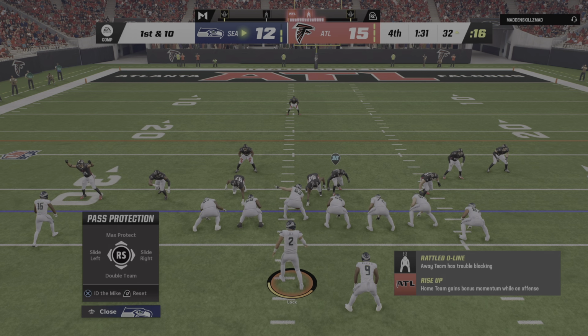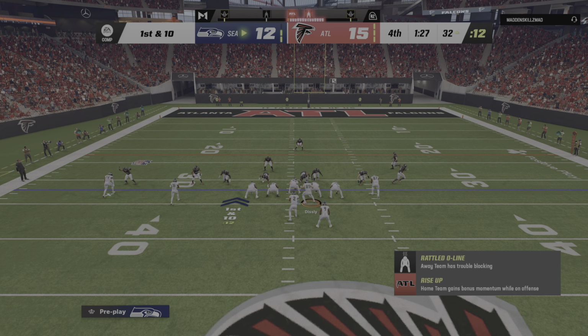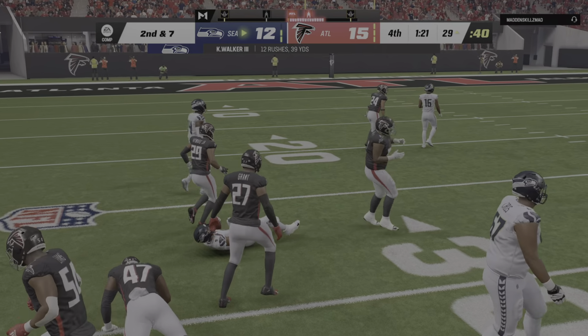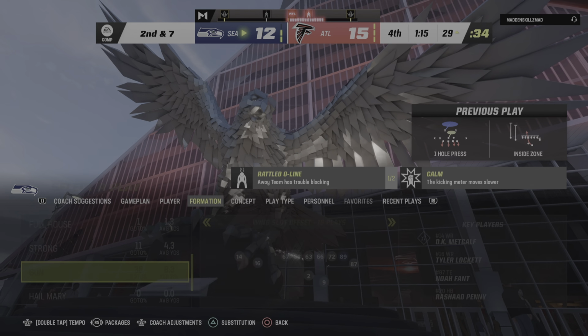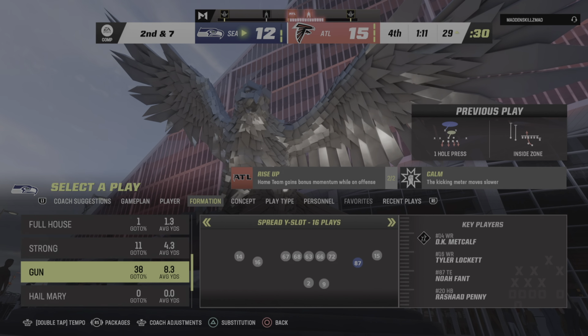From the 32 now, here's 1st and 10. They run again with Walker. And he'll get this just inside the 30-yard line. I like it. I like the call. Still an opportunity to run the football and chew up a little more time off the clock. Brings up 2nd and 7.